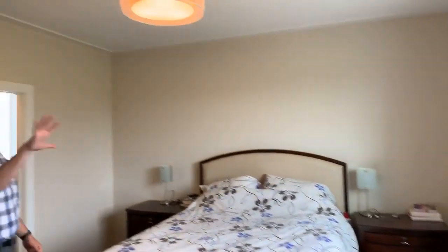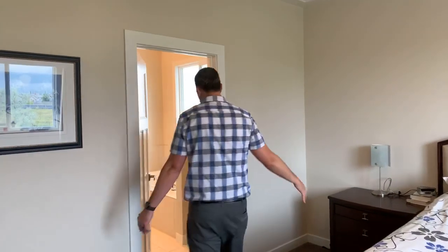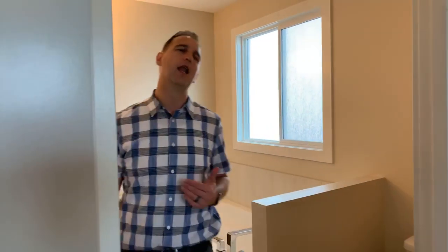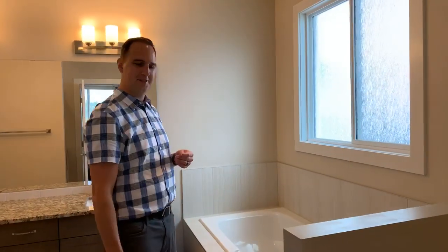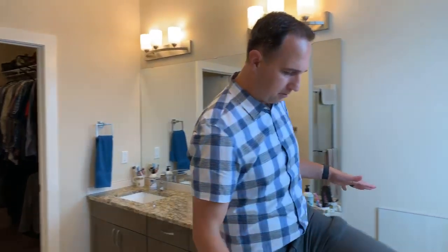You've got this massive window facing out to the south, so you're going to get lots of natural light. So no concerns there at all. And then you've got this big bathroom with so much mirror that Lindsay, the camera lady, is going to love, and she's just not going to have any choice but to come in here and check out. But maybe if she stands there, she'll be somewhat okay. So you've got this massive bathroom here. We've got this big soaker tub.